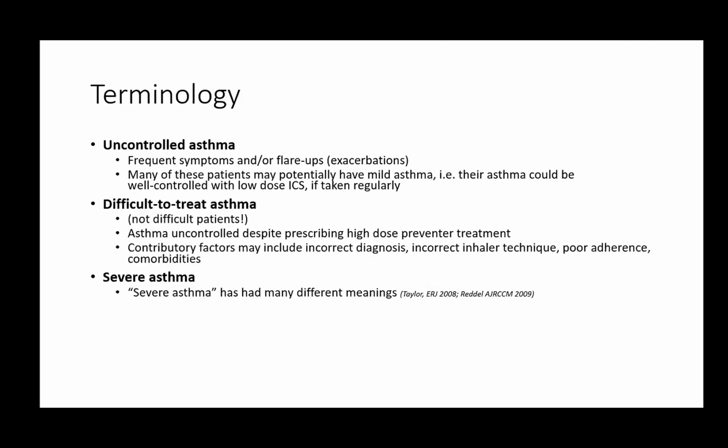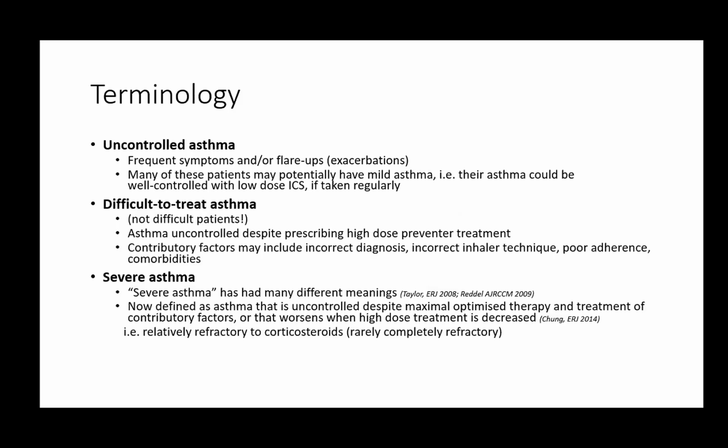So uncontrolled asthma, difficult to treat, and then severe. And there's some differences and nuance between them. Uncontrolled, meaning they have frequent exacerbations. A lot of times patients have mild asthma, but you want to certainly reassess if they're taking their medications regularly, if they're taking them appropriately, monitor use. So if patients are having frequent symptoms and or flare-ups, you may consider a step up in therapy, or readjust and reassess how they're using their medications.